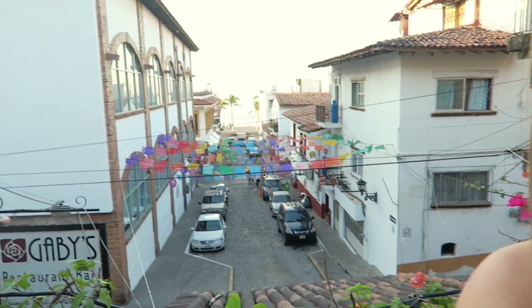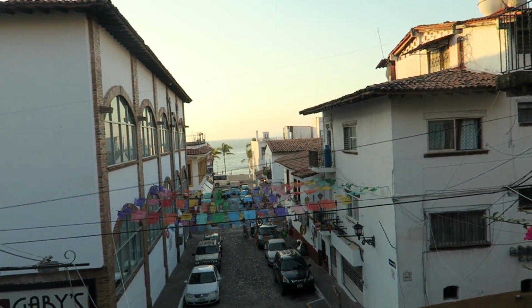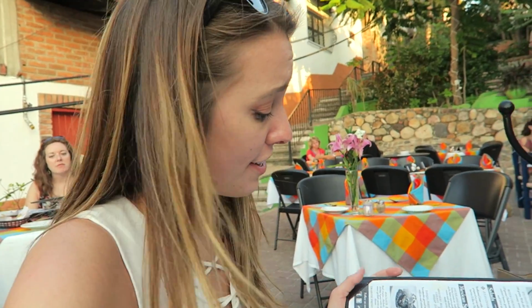So we're at Gaby's right now. This is my first time eating here and it has already impressed me so much. I mean, look at this view. You can see the ocean right there in the background and those cute little flags. We're just a block away from the cathedral, so you can actually hear the bells going off right now, which is so funny. And it's just so cute. I'm so excited because this menu looks amazing. I'm thinking stuffed avocados and I don't know, enchiladas or something.